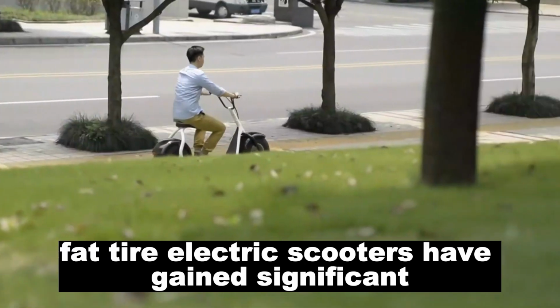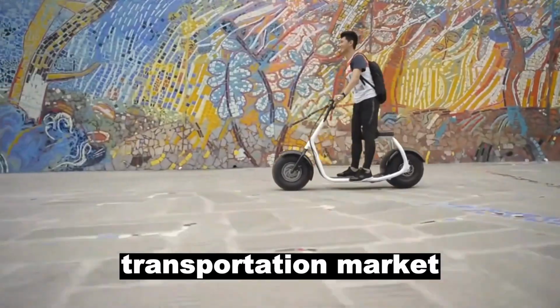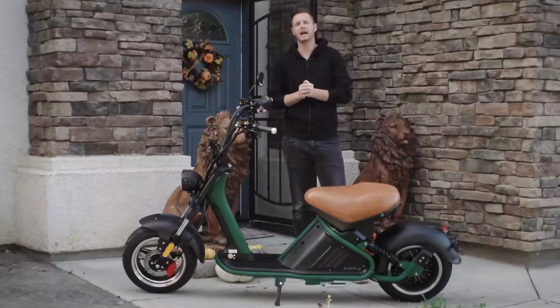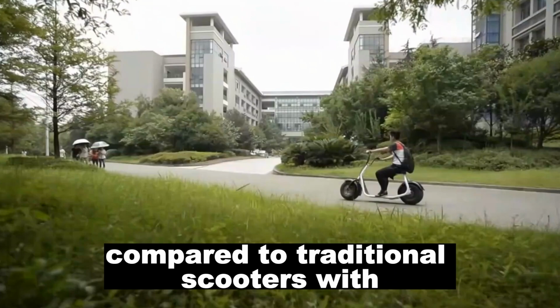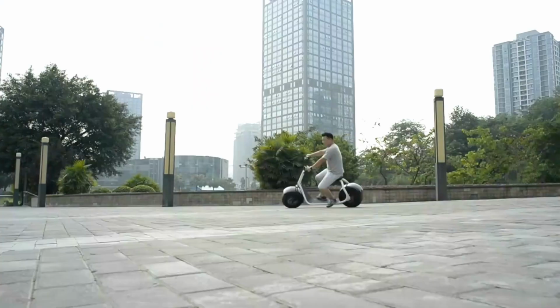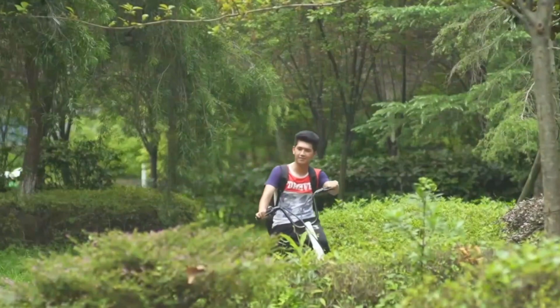Fat tire electric scooters have gained significant popularity in the electric transportation market in recent years. They offer several unique advantages compared to traditional scooters with regular tires. Here are the key advantages of fat tire electric scooters.